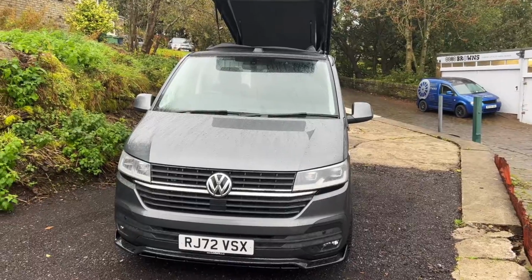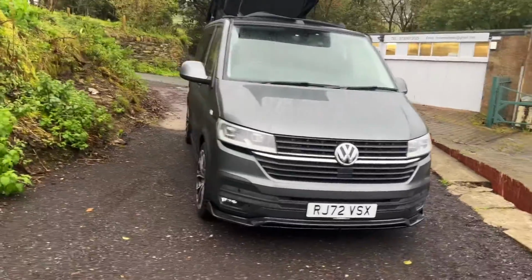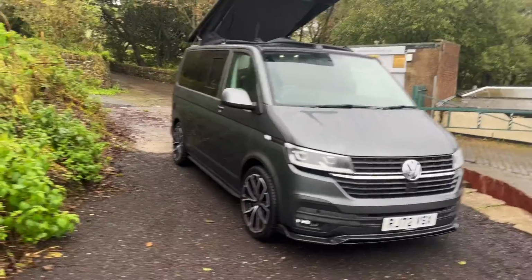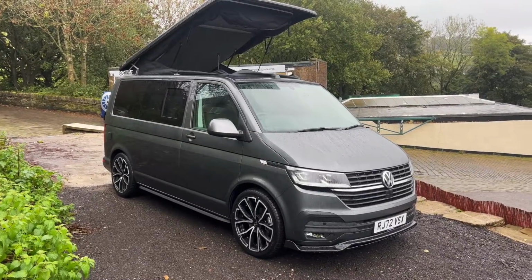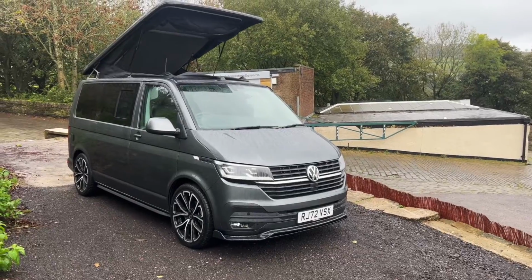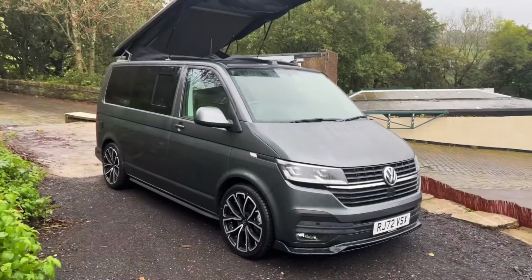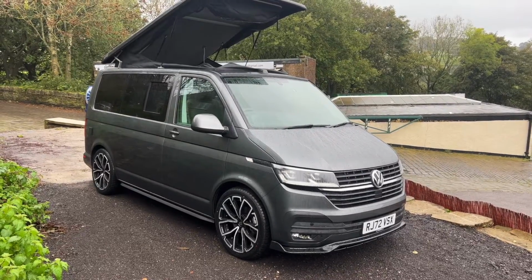If you're new to the channel and you've not seen a walk around before, I'll just talk through the Platinum package so you know what comes with it. On the Platinum package you get the full external and internal modifications. So you get the matte black side steps on both sides, you get the gloss black front splitter, which looks great on this Indium grey van. We put brand new 20-inch alloys on the van as well. These are Wolf Race wheels with brand new tyres.